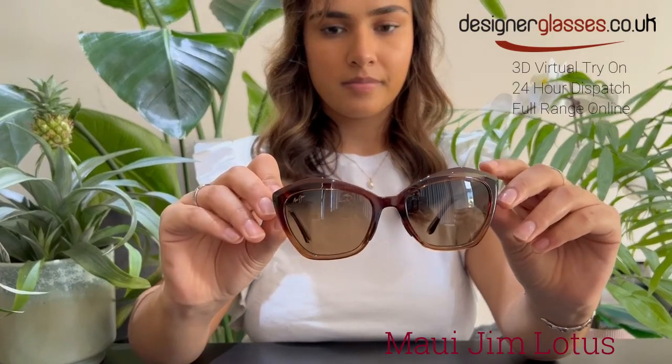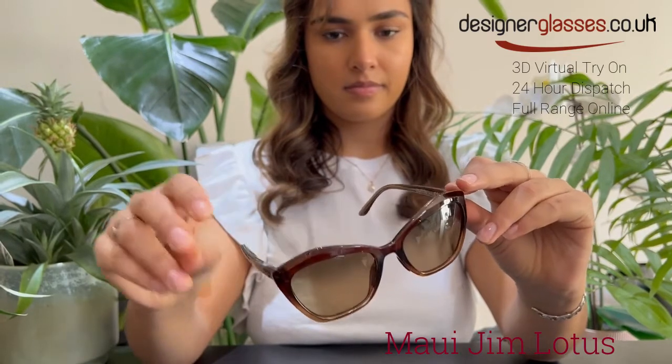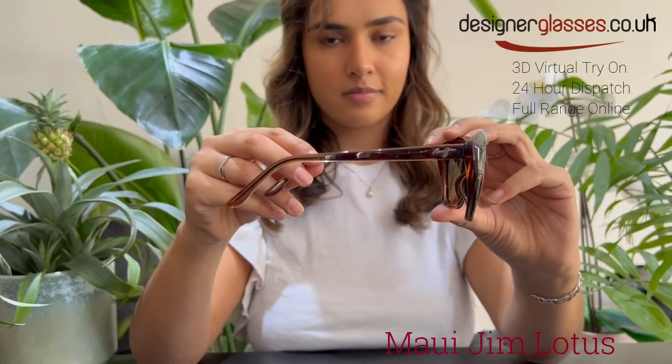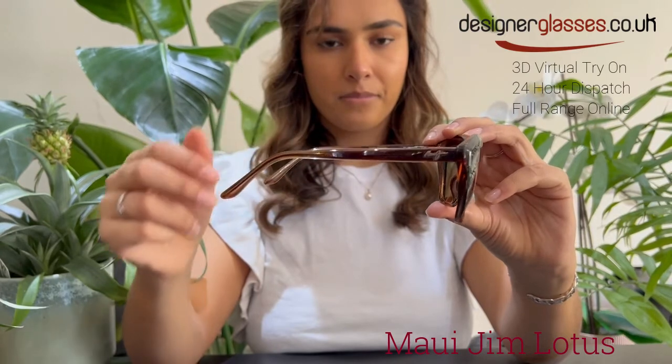The lenses in this cat-eye sunglass are constructed from Maui Jim's super-thin glass, which provides the absolute crispest optics available. 20% to 32% thinner and lighter than standard glass, it offers the best scratch and solvent resistance.